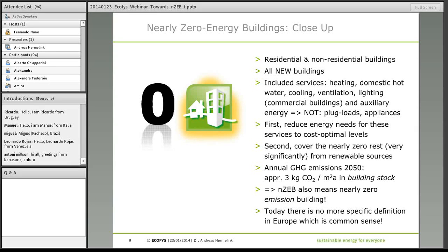In order to be clear about what we are talking about here, I would like to give some pillars around nearly zero energy buildings. So first of all, you should be aware that we are talking about residential and non-residential buildings. So the term is valid for all kinds of new buildings. So by 2021, all new buildings are to be nearly zero energy buildings.